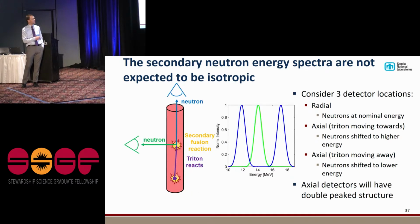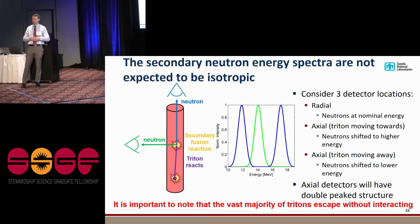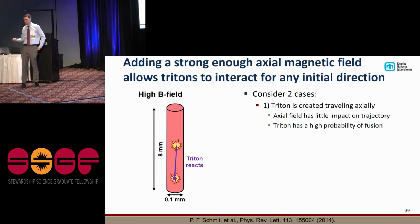And so what that means is that if you have a detector that sits to the side and a detector that sits above the target, and you sample over many different reactions, your axial detector will have this double-peaked structure, and then your radial detector will have this single-peak structure at the nominal energy. Now, it's important to note that because we have no magnetic field here, we're not really expecting many reactions to occur, but this is the shape that you would see in simulation space, at least. Now, if you apply a magnetic field to this, you change this substantially.